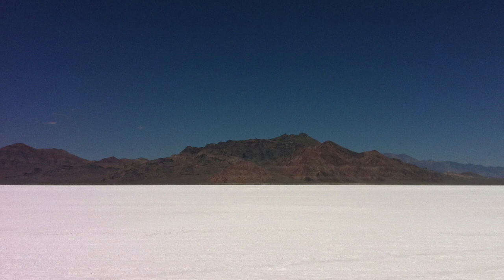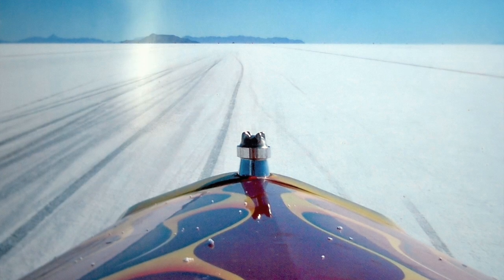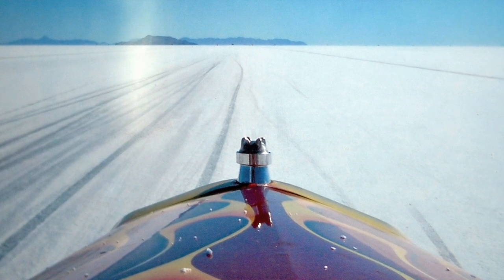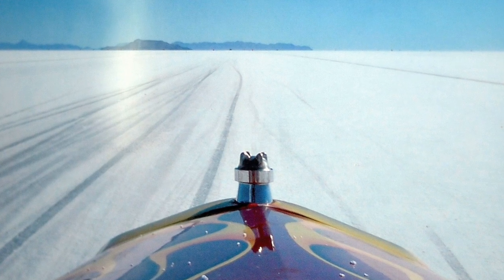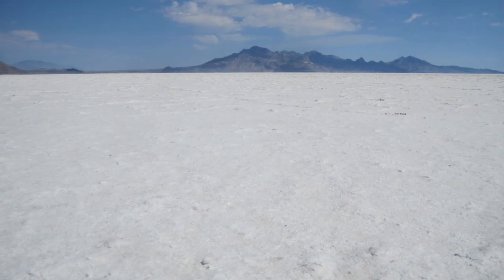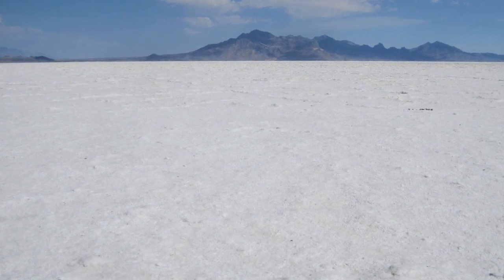Well, the first time is like you wonder what's going to happen. I hope I make it. And there's one picture in there that kind of describes it. There's a picture just looking over the hood of the car, and then there's some black lines where people have spun their tires to go out, and it's a pretty wide track. I think it's 50 yards wide. So you have to stay in between those lines or you get disqualified.